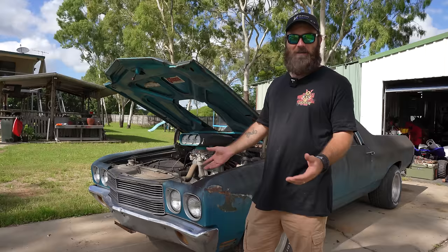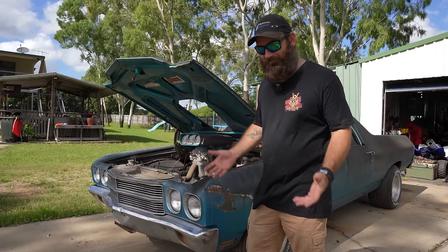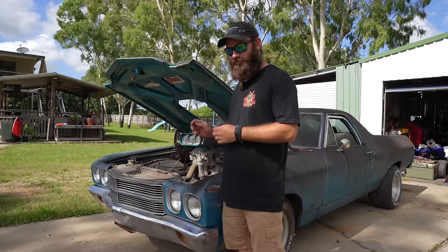So I think the first thing we're gonna do is probably check the motor, see if it spins. Hopefully it still spins just a little bit so that we can get it running. I have very low hopes that this thing is actually gonna turn over. But if that's the case, I think we'll just jump straight into giving it a good bath, cleaning it all out, making it look good again, and then we're gonna have to sort out the motor.